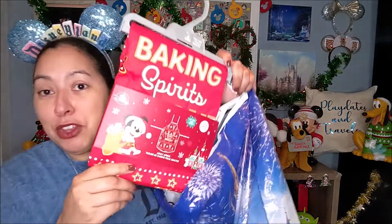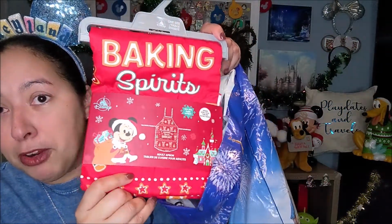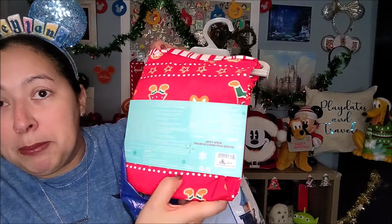And that brings me to my final bag from Disneyland. This is the final item that I wanted to get, which is this year's apron. I decided to get the holiday apron because they're just really, really pretty. And I like that it says Baking Spirit Sprite and has the gingerbread men all over it. I already showed you that I was a big gingerbread aficionado, so I had to get this from the park. I haven't even opened it yet, but I am going to use this when I cook and bake in the kitchen. So that is for Christmas time.